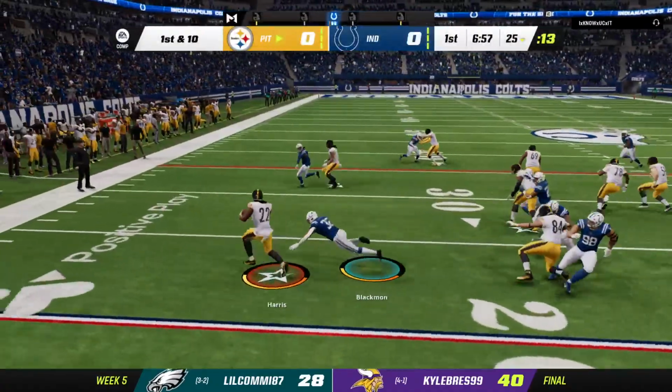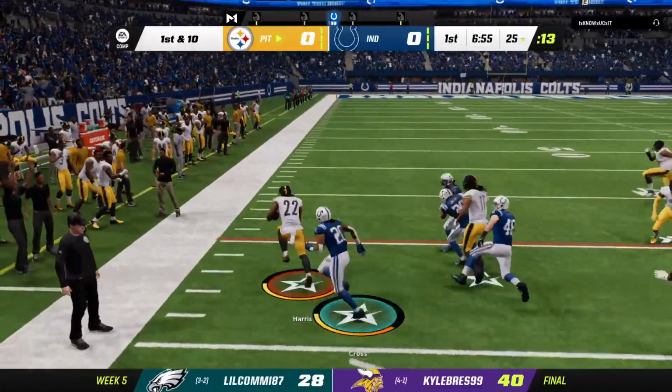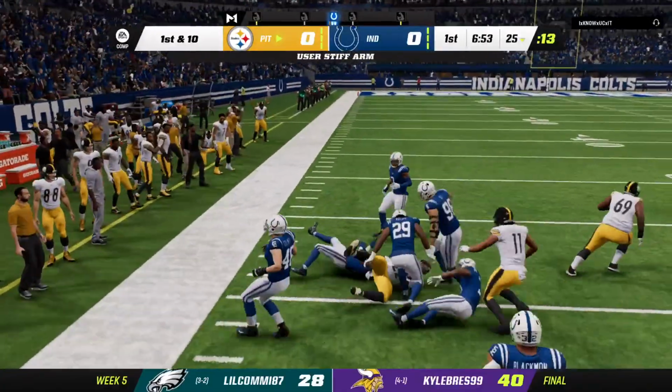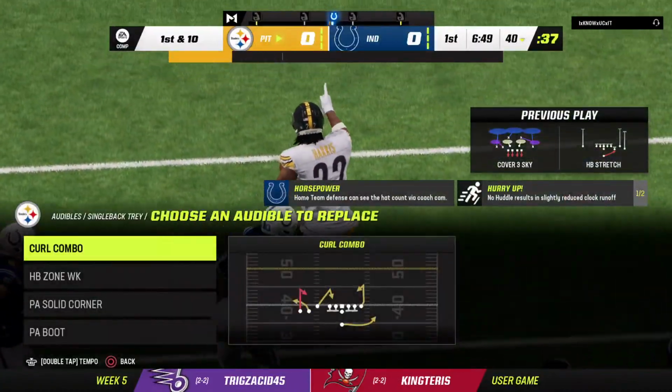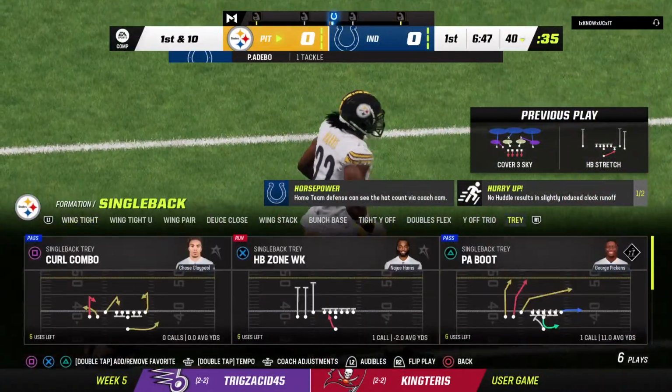They'll start on the ground with Harris. The solid stiff arm. And down he goes, but he takes it up to the 40. Give them 15 yards to start their first drive of the game.